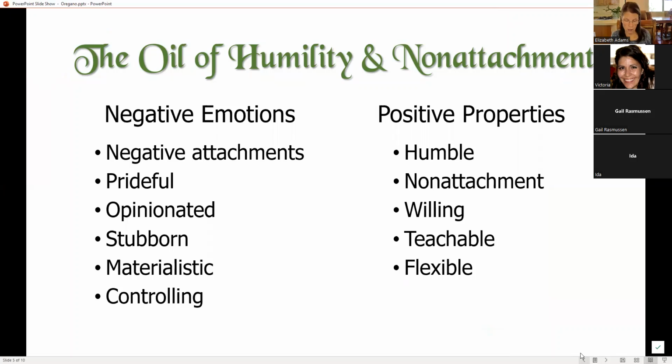Emotionally, oregano is the oil of humility and non-attachment. Oregano cuts through the fluff of life and teaches individuals to do the same. It removes blocks, clears negativity, and cuts away negative attachments. Oregano is a powerful oil and may even be described as forceful or intense. So with cypress, it's helping to get the flow going and to help us go with the flow. Oregano is going to help remove blocks, clear negativity, and cut away negative attachments. So all of those can just flow right out of us if we're using the two oils.